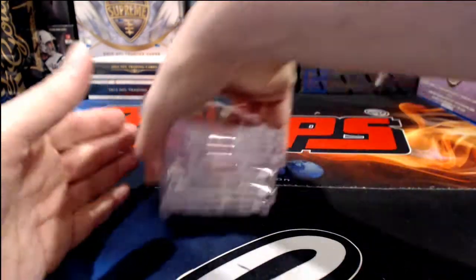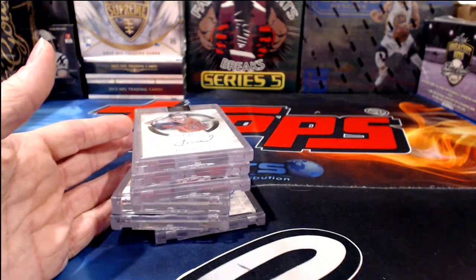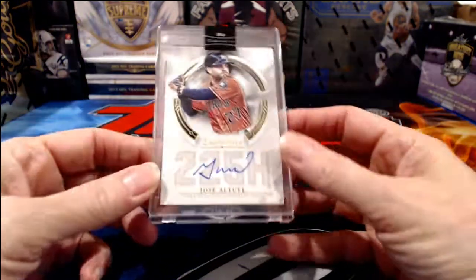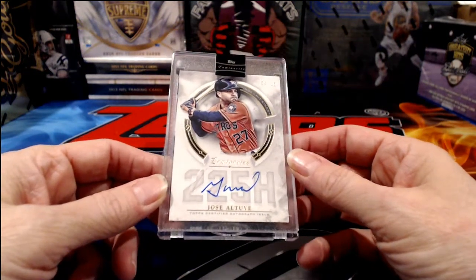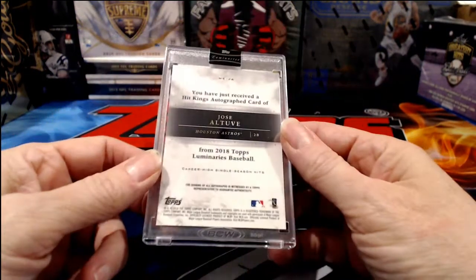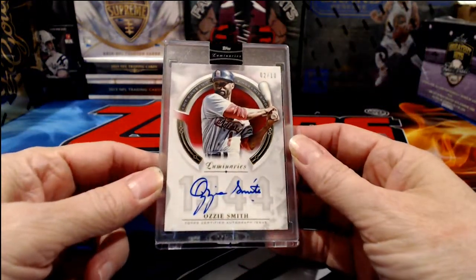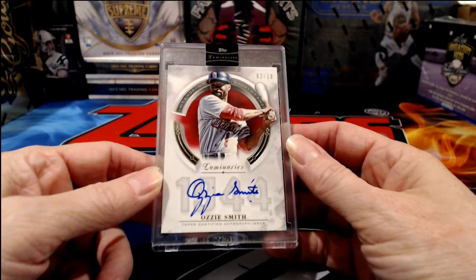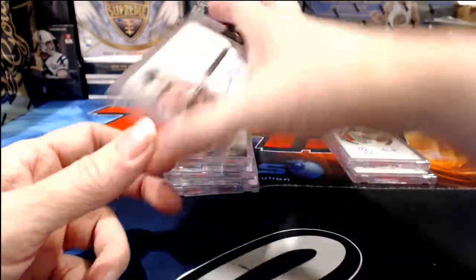So let's recap for those who had a little stutter step in your connection earlier. We'll let you take another pass through it here. Jose Altuve, numbered to 15, coming out for the Astros. Ozzie, you know I love my Ozzie. I love pulling Ozzie always. That one is numbered to 10 for the Cardinals.